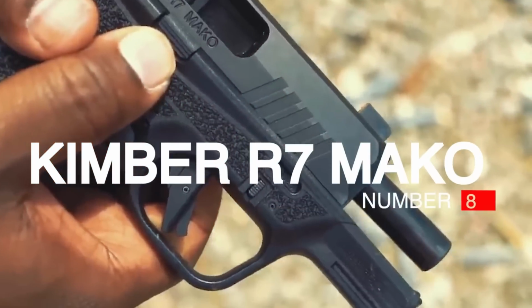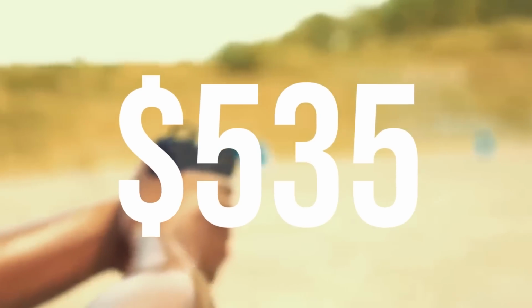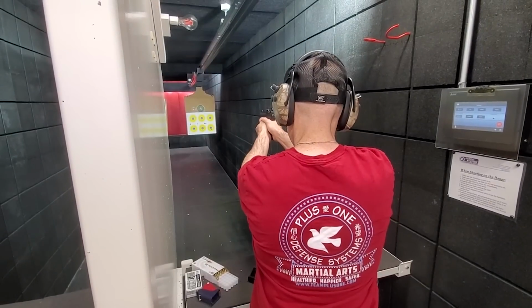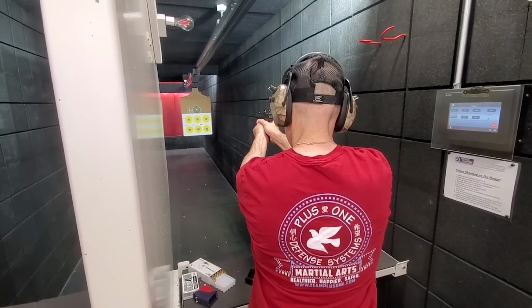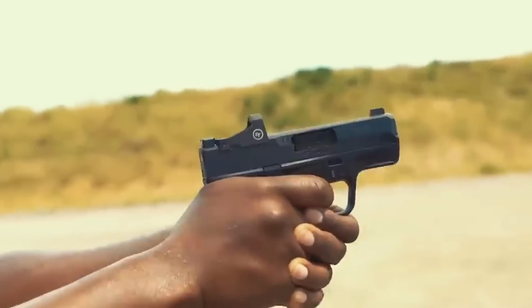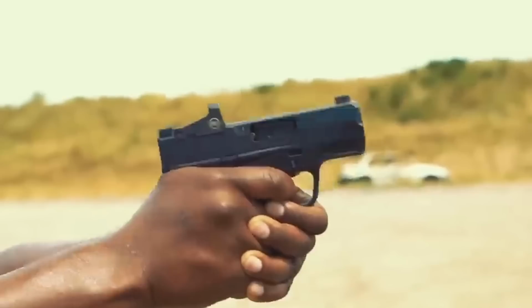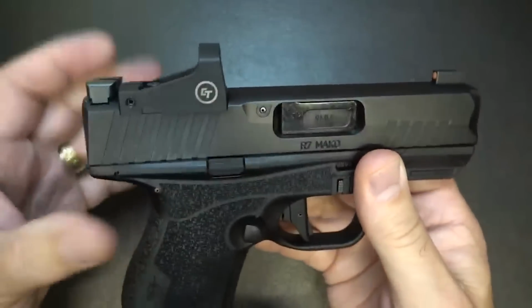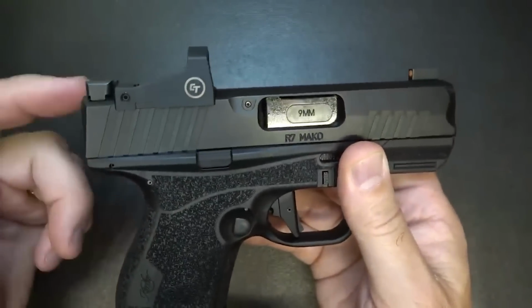Number 8, Kimber R7 Mako, $535. We initially thought to tell you that this one here might not catch your attention out of the gate. That sentiment was prescient, as the Kimber failed to wow us, at least initially. But once the scores were tabulated and the dust settled, guess what? This little optics-ready striker-fired compact walked away as one of our favorites. Turns out Kimber got the R7 right.